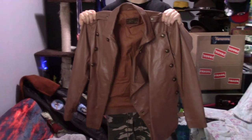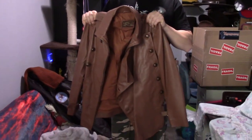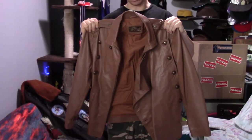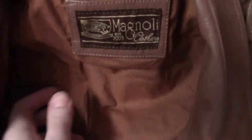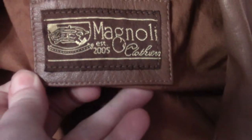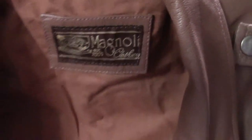Today we're going to do a quick review of this Rocketeer jacket by Magnoli Clothiers. For those that normally watch this channel, you know that I am not generally a big fan of Magnoli, just based on their price. They make good stuff, and I've always said they make good stuff, but I think their stuff is horribly, horribly overpriced. If you look on their website, this jacket is $595, plus shipping, which I think is absolutely ridiculous. I would never, ever pay that for a jacket.